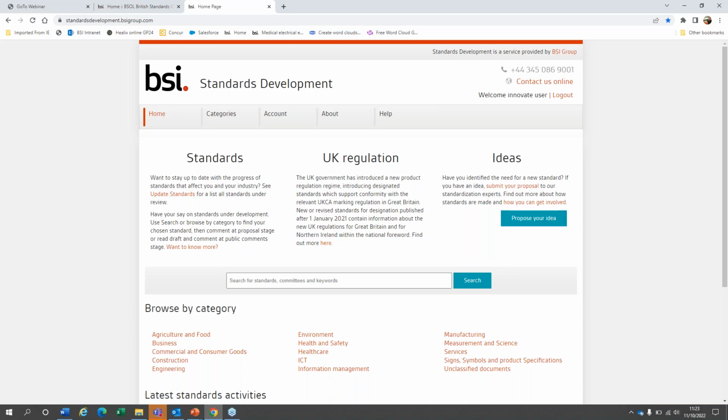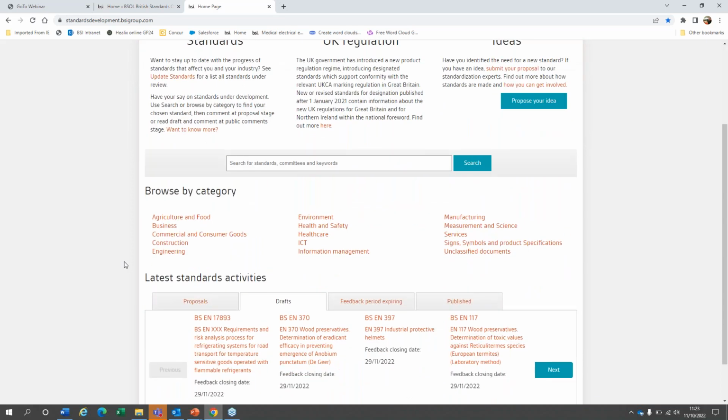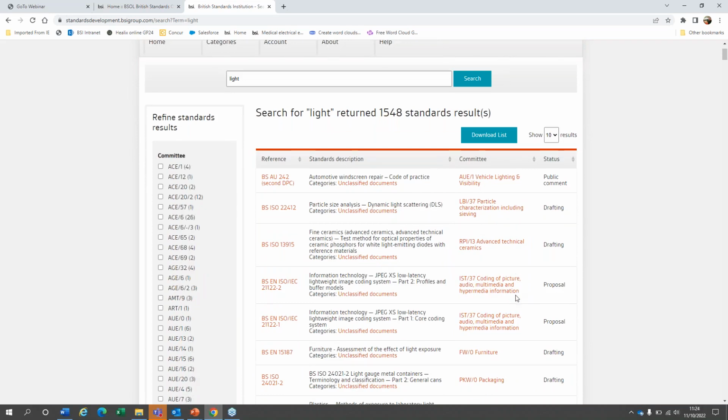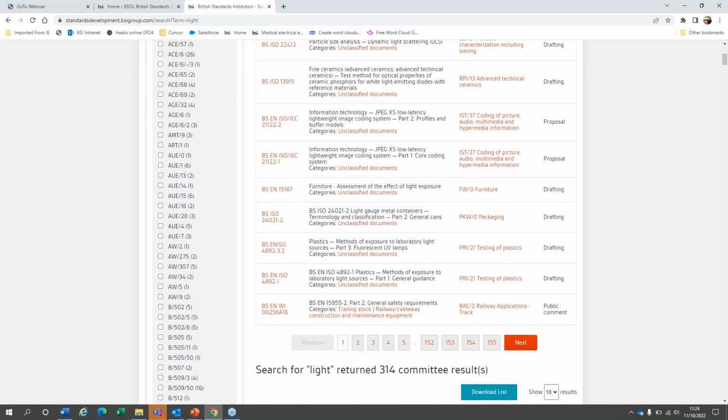But ultimately, standards development is there to help you discover where things are, what stage we're at, and when to expect the implementation of that information, which then means that you, as you're producing or developing a product or a service, can take those factors into account. Put some words in, put some terms in. We mentioned light. Let's put light in. Let's see what comes up. Let's see what kind of information is being reviewed in that world. There are some documents out there just now, some documents being drafted, some proposals, some documents at public commentary stage.